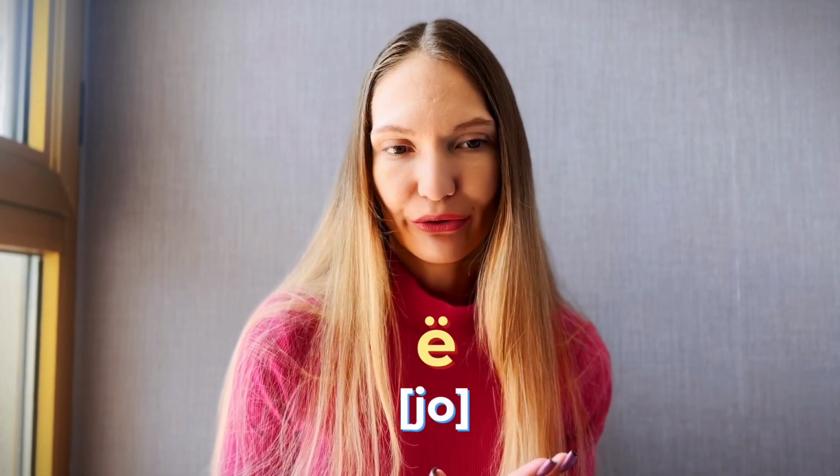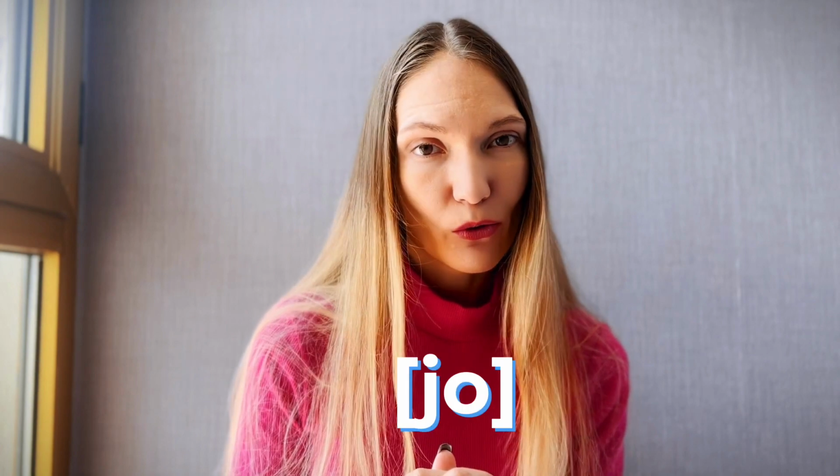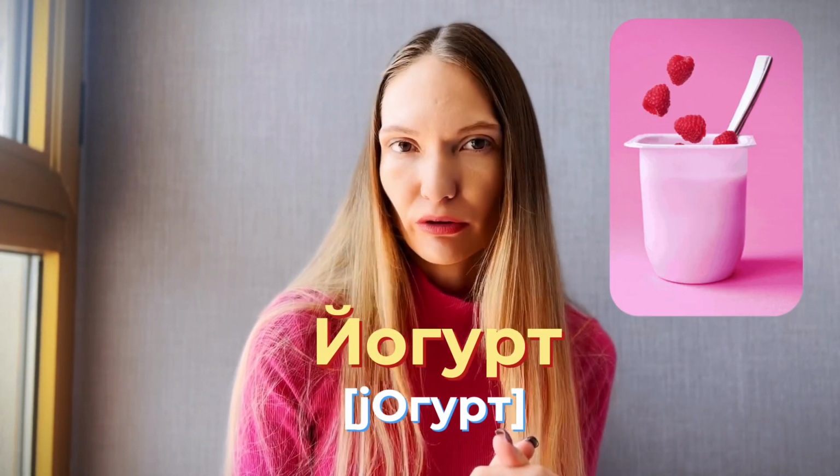Let's move on to interesting vowels which create 2 sounds, and these are я, ё, ю, е. Yes, they create 2 sounds. Y-a, y-o, y-u, y-e. Basically they are the same as a, o, u, e. Just add sound y at the beginning, like in yogurt. But I also should say that it's not always like this. They create 2 sounds when these letters are at the beginning of the words.